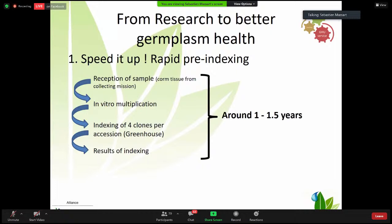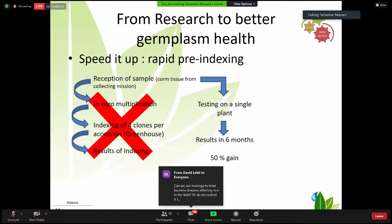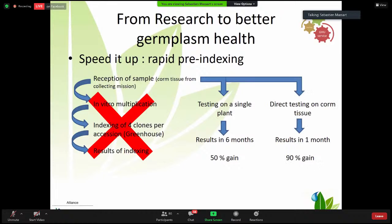What has been done, in fact? We have speeded up this process first by doing what is called a pre-indexing on a single plant. And there, the process allows us to have the results in 6 months, which means a 50% gain in terms of time for accession evaluation. And what we have done recently, also thanks to the support of the Crop Trust, we have developed a testing directly on the corm tissue. This means we analyze this tissue that is received. Part of the tissue will go for the in vitro culture, and we analyze another part of this tissue. And we can have the results in one month or even less. So it's a huge gain in terms of rapidity of evaluation.